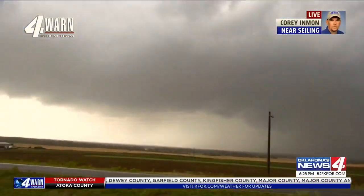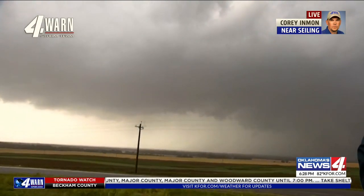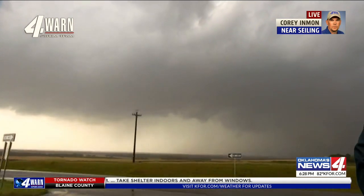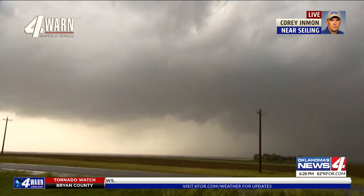Still, quite a bit of inflow blowing back into that area, probably 30 to 35. So we're just northwest of Sealing here trying to pace it. And right now, nothing that screams funnel or tornado imminent, but we're right here with it, Mike.